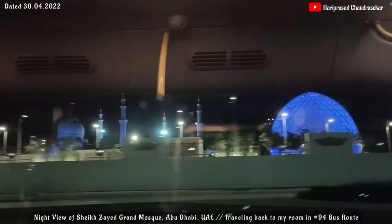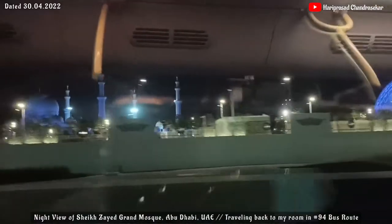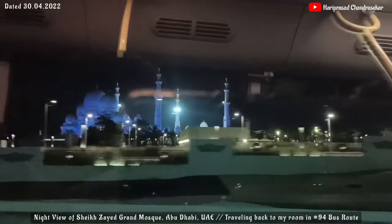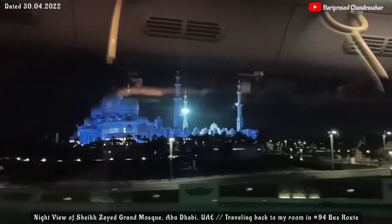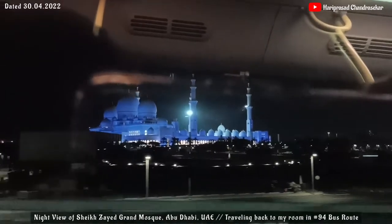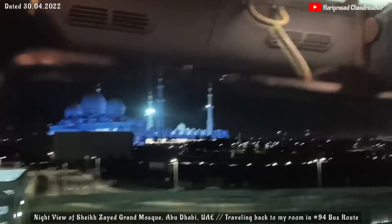Here in Abu Dhabi, lots of places are free, where you can go and spend your good time. For example, Sheikh Zayed Heritage Village, which I also visited before on one holiday. And you can also visit the Sheikh Zayed Heritage Festival. It is open only for a few months, and the rest of the months it is temporarily closed.